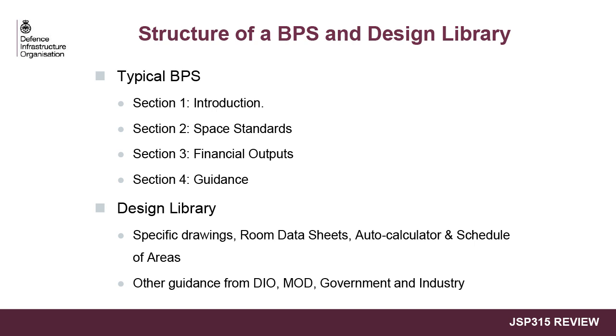Section 2 details the space standards. It describes the detailed standards within the core and defence layers only. It won't generally detail the customer layer requirements, although it may give advice on what constitutes a customer layer. For example, BPS 1.1 gives details of the space required per person in a drying room in SLA, if this is required. Section 3 signposts the required financial outputs, generally detailed in the auto calculator or BPS 0.2.